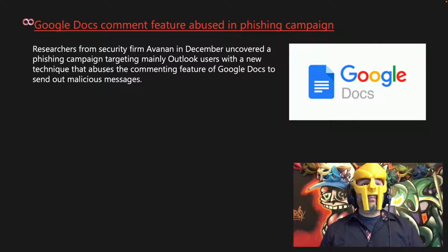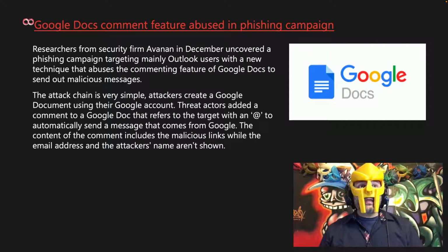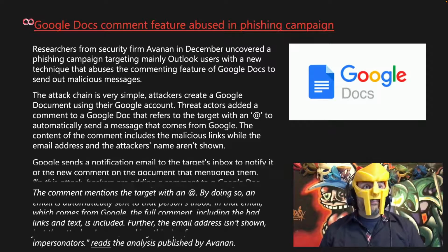Researchers from security firm Avanan in December uncovered a phishing campaign targeting mainly Outlook users with a new technique that abuses the commenting feature of Google Docs to send out malicious messages. The attack chain is very simple. Attackers create a Google document using their Google account. Threat actors add a comment to a Google Doc that refers to the target with an @ sign to automatically send a message that comes from Google. The content of the comment includes the malicious links, while the email address and the attacker's name aren't shown.